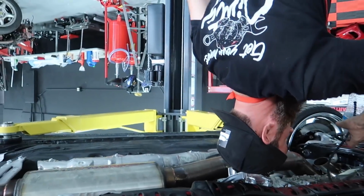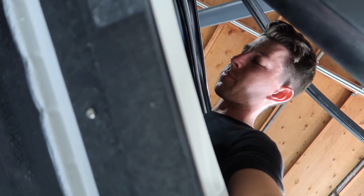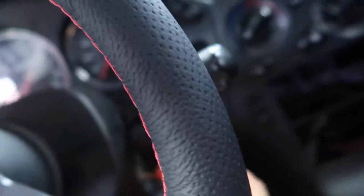Is there any pedal pressure now? Wait, it's still on the ground. Oh, pull it up. Yeah. Now you want me to see if there's pressure? Yeah. Oh, it feels great. All right, so the clutch should be better now. We're gonna turn the car on. We are off the ground, so I'm gonna put the clutch in and see if we can get the shifter into first gear.